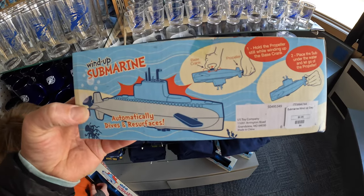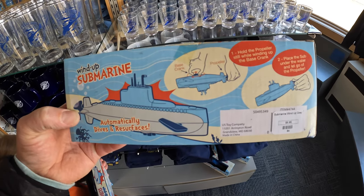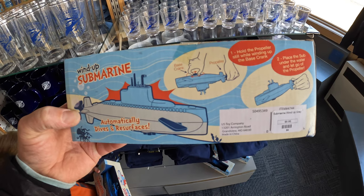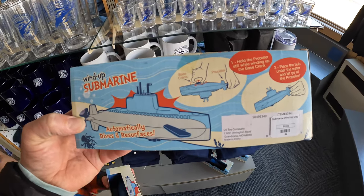Hold the propeller still while winding up the base crank. Place the sub underwater and let go of the propeller. It's really cool. So it moves too.